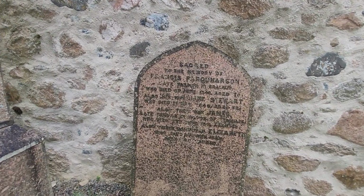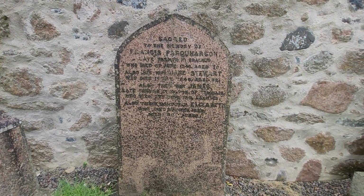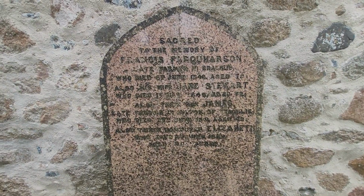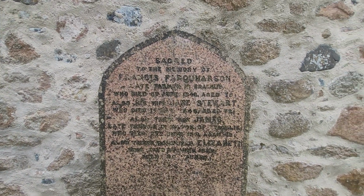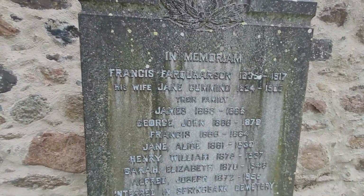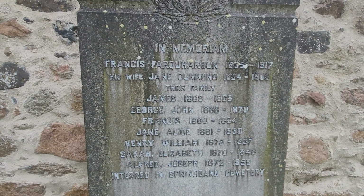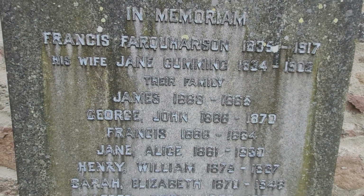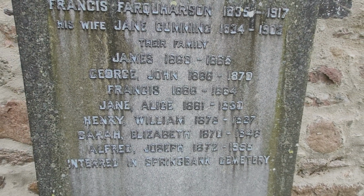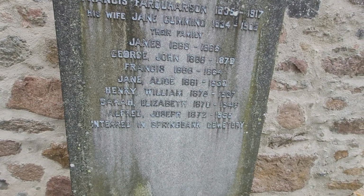So there'll be a lot of folk here with that name. Francis Farquharson. He was a farmer, and his wife Jane. It's difficult to see that. It's actually easier if you look through the camera. Yeah, it actually comes out clearer. And then we have Francis Farquharson. These were obviously very important people in their time, their family. James, George, John, God, they were young. Francis, Jane, Alice, Henry, William, Sarah, Elizabeth, Alfred, Joseph. They were very young, but most of them are in Springbank Cemetery.